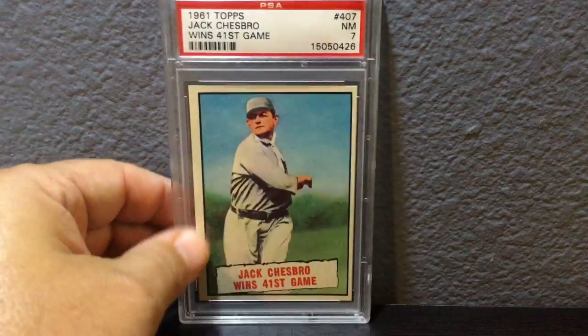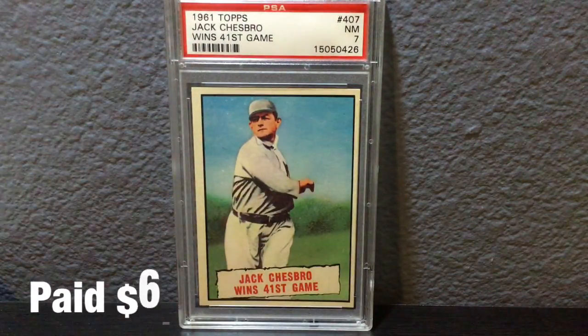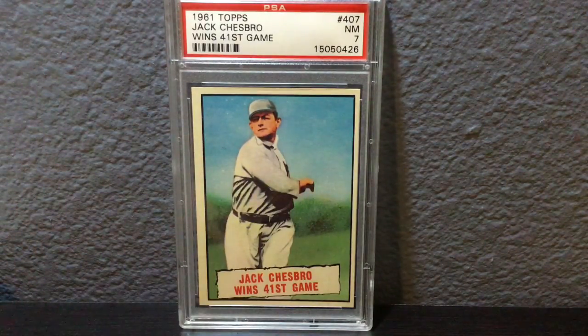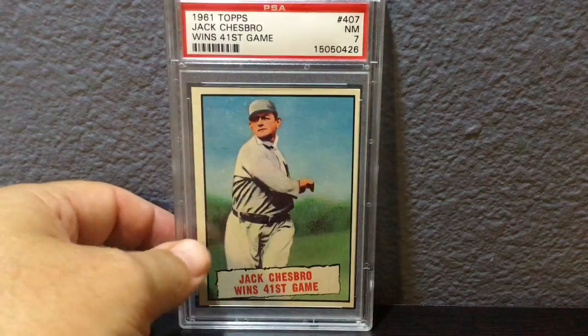I get some quirky stuff here. This is a 1961 Topps. They had a little subset within their regular Topps set of different historical achievements in the game. And this is of Hall of Famer Jack Chesbro. And he won 41 games one year, which is the most ever by a pitcher in a single season. And this is just a beautiful example of this card. Near mint 7, which for 61 Topps is great for me to add. And these are definitely on the registry as well.